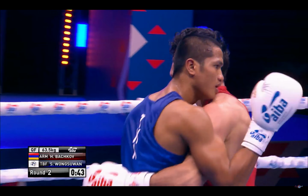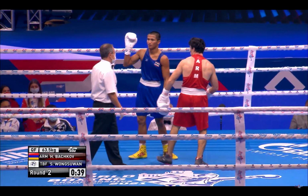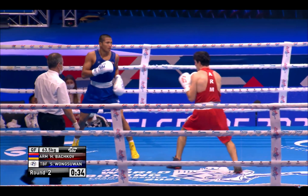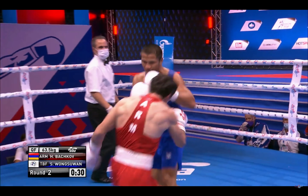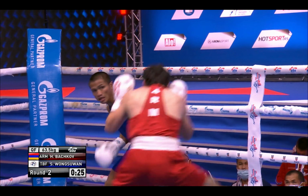I think Wongsuwan has boxed well here. Bachkov bringing the pressure as he always does, and at times he's managed to get through, but I think the fighter in blue has coped with it well. He's come back with some effective clean counters, and there's a lovely left hand that just snaps back the head of Bachkov.